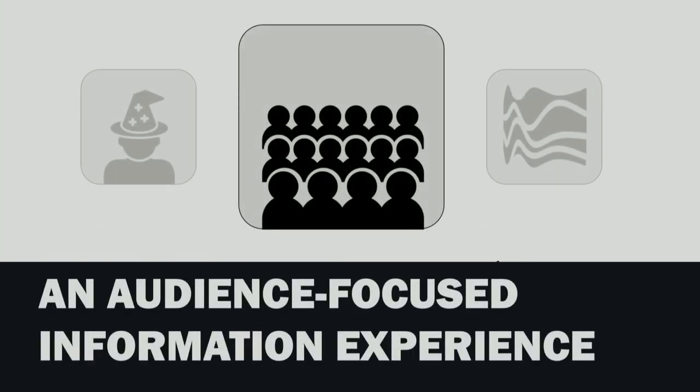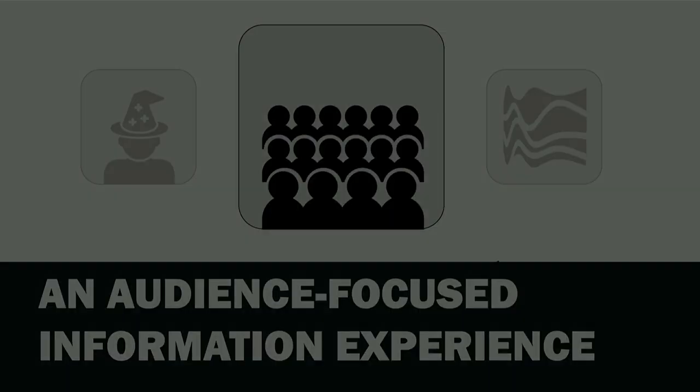When we are focused on creating audience-focused information experiences, so when we put the audience in center, then we're creating not only aesthetically pleasing visual experiences, we are really engaging more than just the eyes, we're also engaging the audience's hearts and hopefully minds, and helping them to learn and see something new in that data.